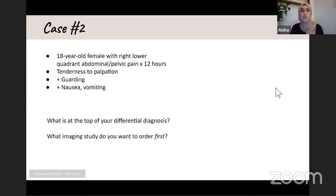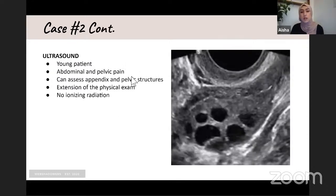Good. So this is, again, a young patient. She has abdominal and pelvic pain, and ultrasound is really great in this population because her pain is on the right. So we can assess the appendix and see if it's acute appendicitis, and we can assess the pelvic structures. We can look at the uterus, we can look at the ovaries, look at the adnexal regions to see if there are any masses and that kind of stuff prior to going to CT, which again has ionizing radiation.